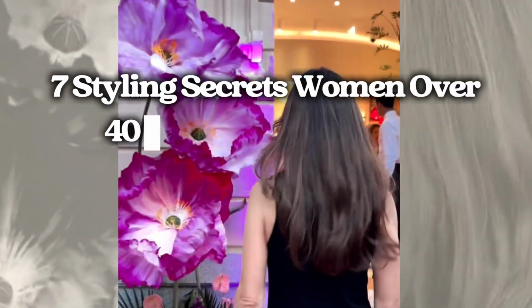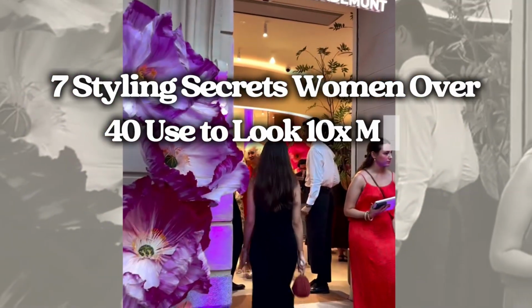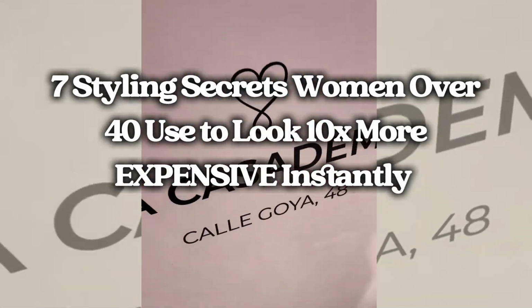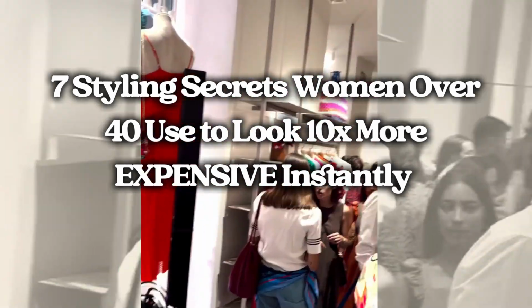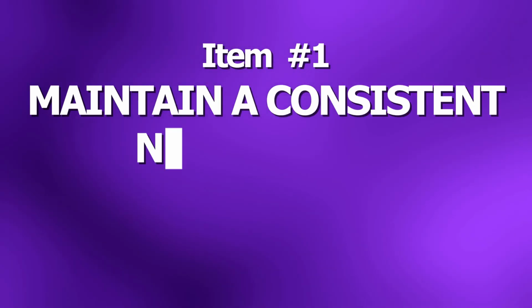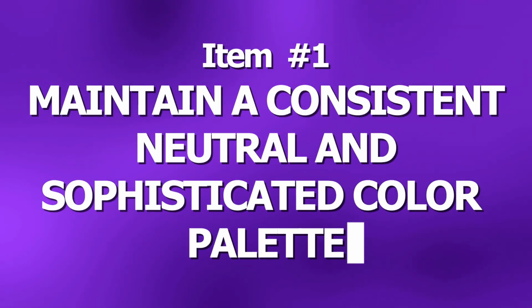Number 6 will completely change how you dress. It's something you probably do every day, but the wrong way. If you want to discover how to have that expensive and elegant look you've always dreamed of, stay with me until the end. 1. Maintain a consistent, neutral, and sophisticated color palette.